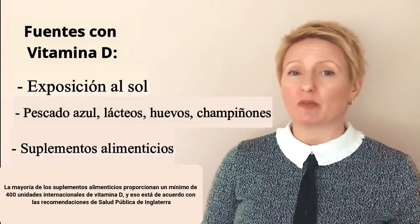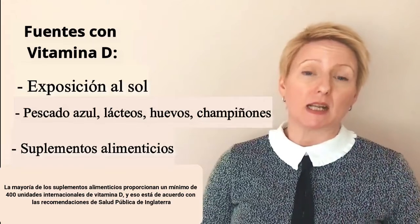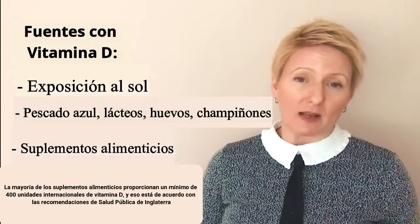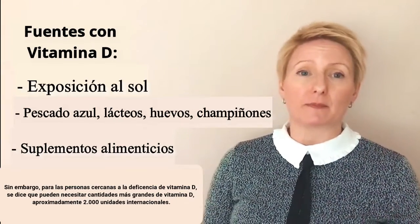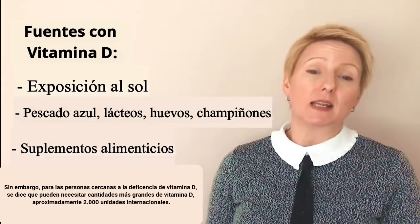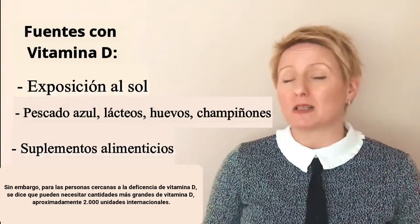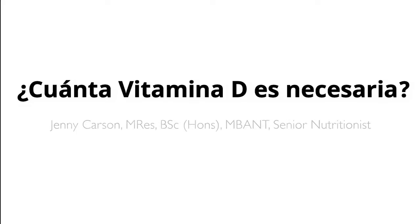Most food supplements provide a minimum of 400 international units of vitamin D, and that's in accordance with Public Health England recommendations. However, for individuals that are close to vitamin D deficiency, they may need larger amounts of vitamin D, such as 2,000 international units.